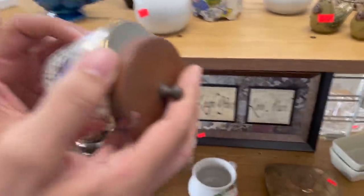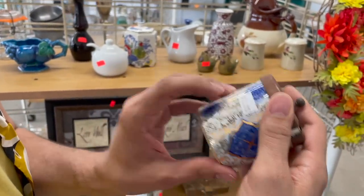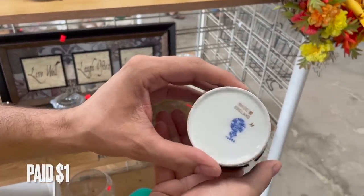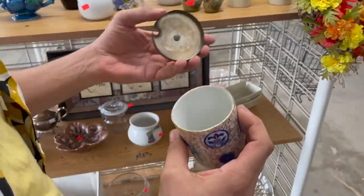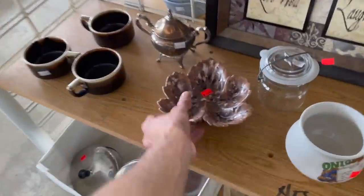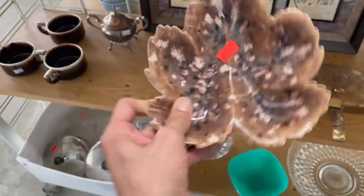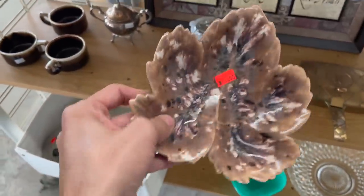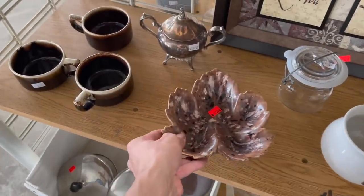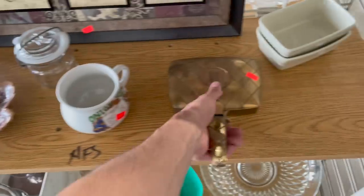Okay, just looking at this. Oh, there's the price. Is that a dollar? Might be. This is made in England. Well, let's get that, if there's no damage, but I always like these ceramic hobbyists. 1972 ashtray. I mean, that's a dollar. I don't like the brown, though. When I look for these, I'm looking for the orange or blue.